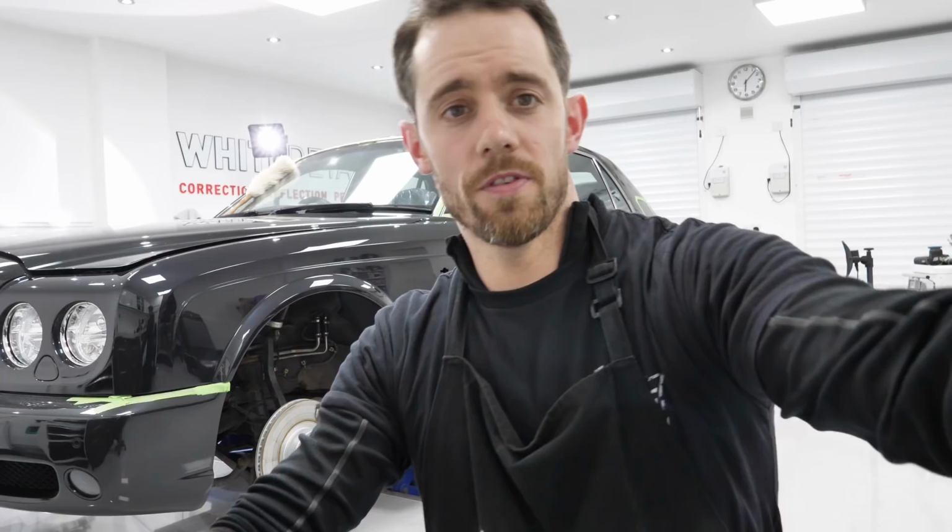But what I forgot to say, touching back on the Metro, the little yellow Metro that I did some assessment work on, I was actually invited to view a private car collection out in Germany.